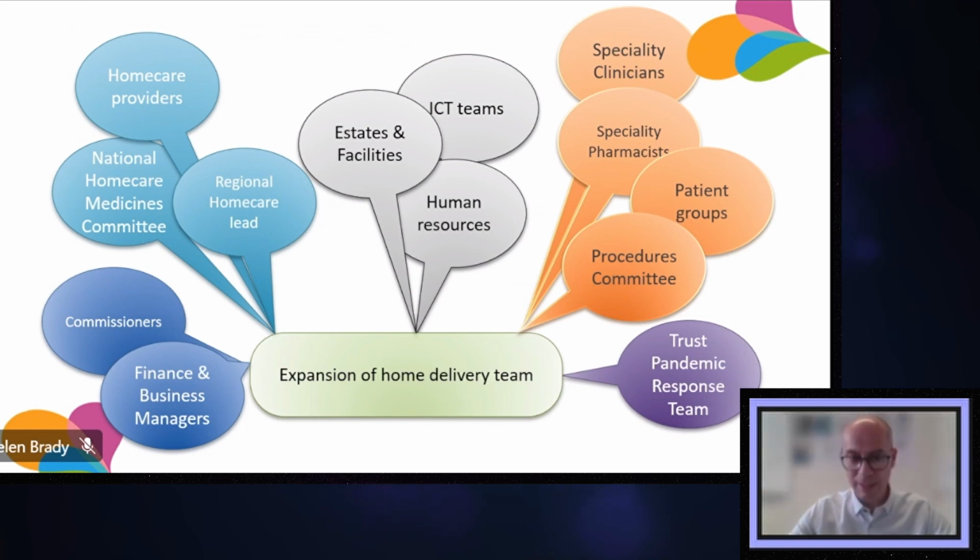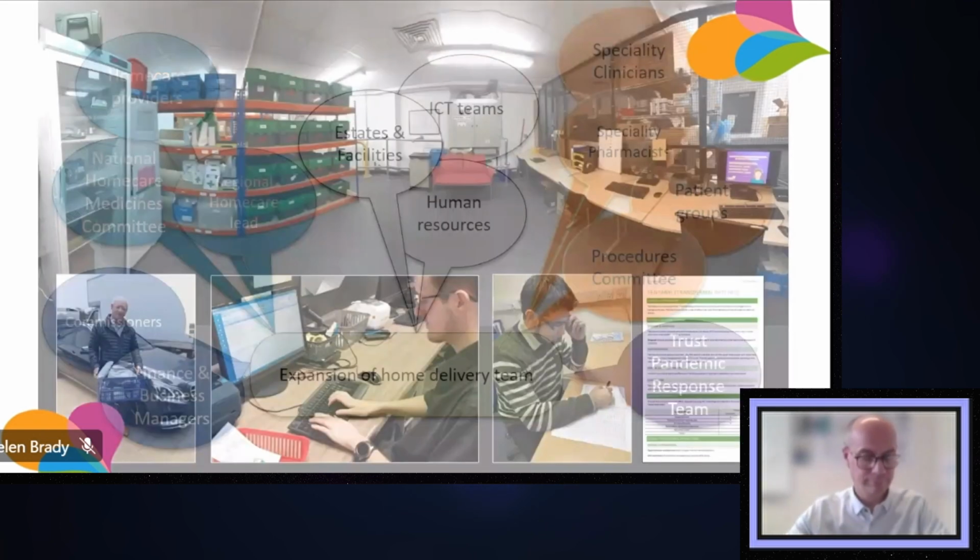Throughout, we ensured that our developments were aligned with the organisation by working with the Trust's pandemic response team. And daily leadership meetings helped make sure that innovative and creative problem solving was applied, whilst also expediting progress and rapidly clearing obstacles that were in the way. Implementation began within a few days.